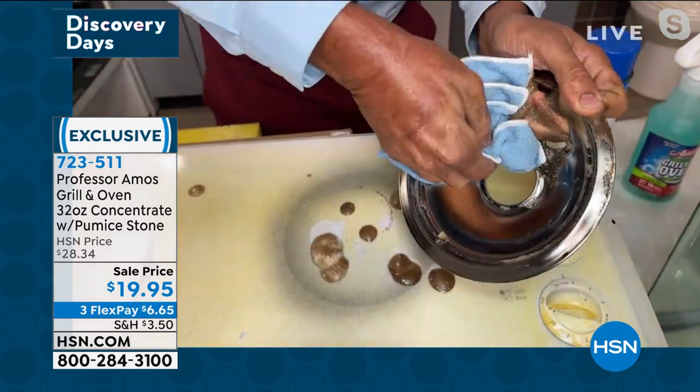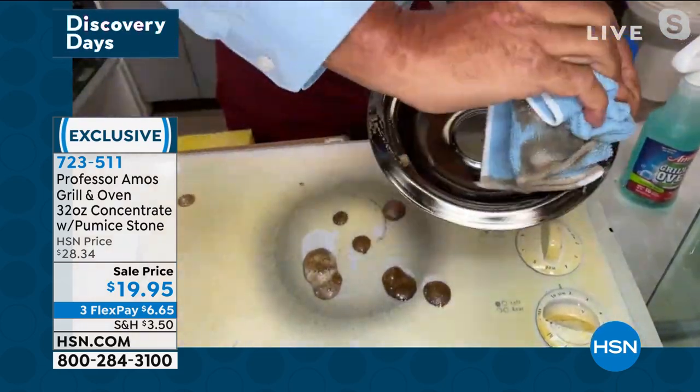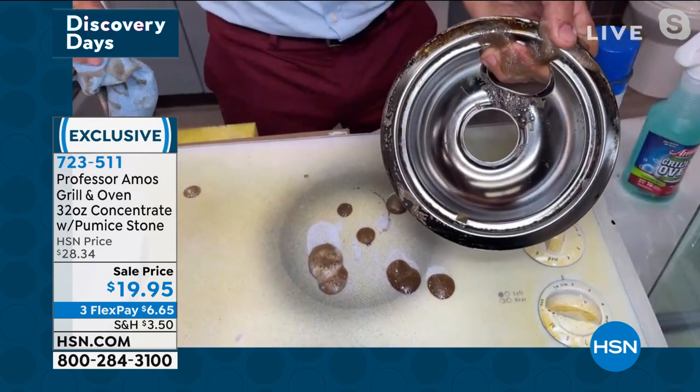Watch this wipe, WD. This is one of those old school drip pans, you know, for they go underneath the gas top, a gas or electric burner. It cleaned it right up.